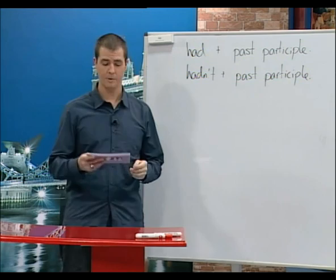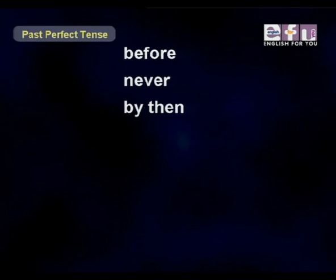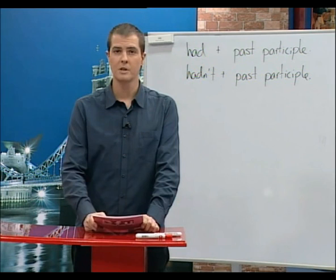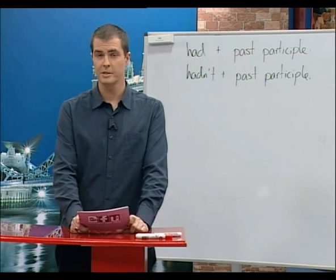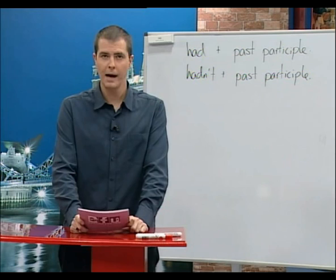Okay, time expressions used with this tense include before, never, by then, still, by that time, yet, already, and ever. Now, adverbs of frequency have the same placement as with the present perfect tense. For example, he had never arrived before 7 o'clock. Well, two clauses can be used in sentences with the past perfect. The first action, the earlier action, uses the past perfect, and the second action, or the later action, uses the simple past.